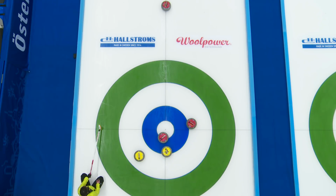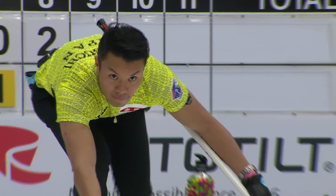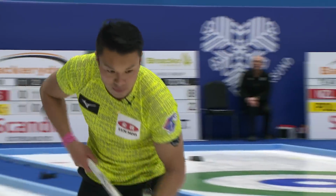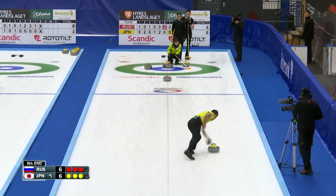Japan looking to freeze one on the face here. Get it in a good position where Russia will then have to try and play a quiet weight shot or a tap type shot to try and free it up. First thought was to play the double, try and create some room. But thinking it's better to position themselves here.